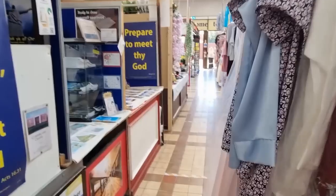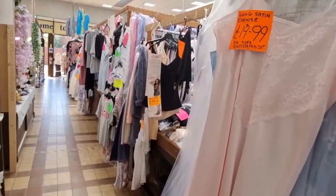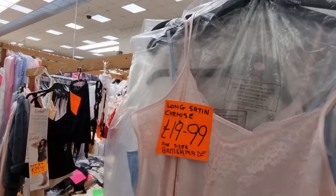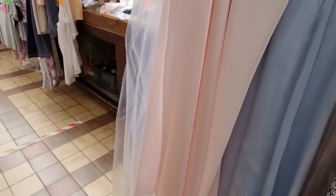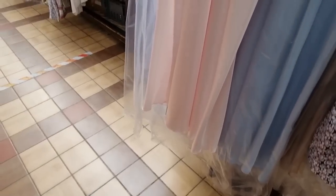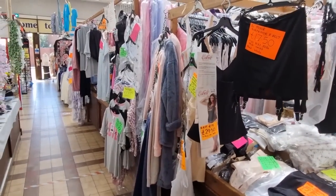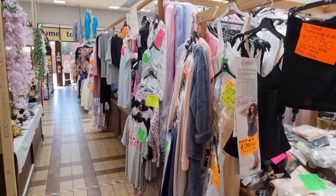A beautiful stall. It goes right down there. Oh, I will show this one. Beautiful quality. A satin chemise in a pretty pink colour. And behind that, there's one which is pretty in blue. Absolutely lovely. Again, we thank this stall holder very, very much for allowing the video.